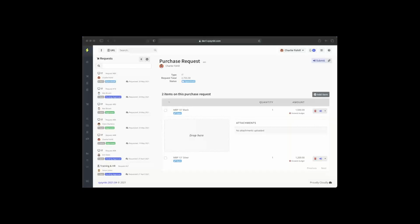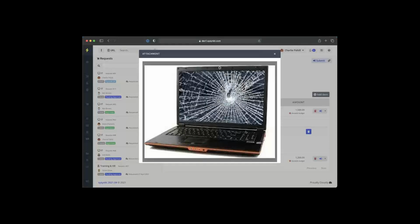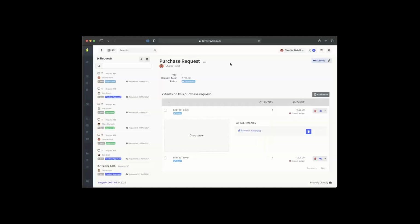I've got an image here. I'll just drag it in. And we can see there's that image of my broken laptop. Pretty damaged screen, isn't it? Okay.